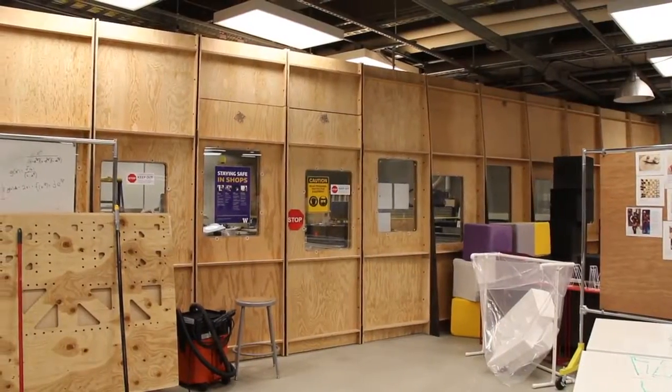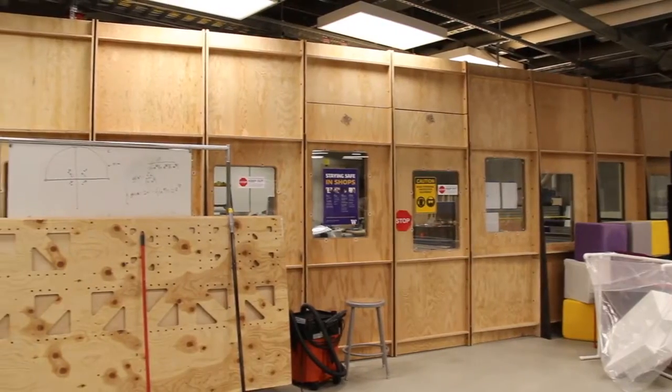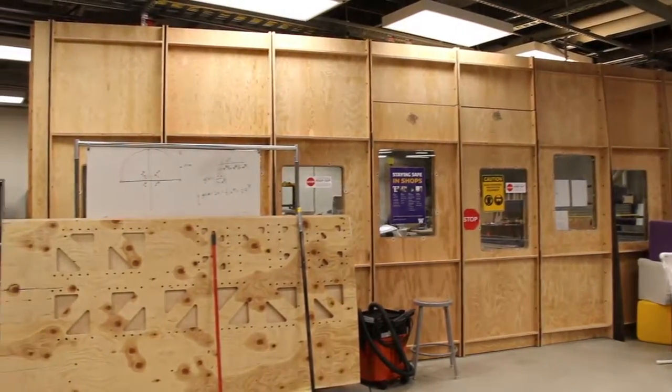Some equipment in the MakerSpace requires additional training prior to use. For example, the wood shop. Please visit our website or ask a staff member for more details.